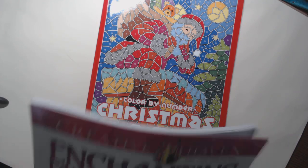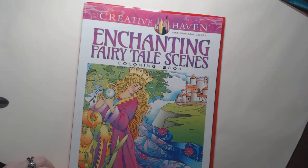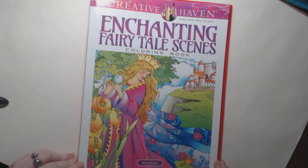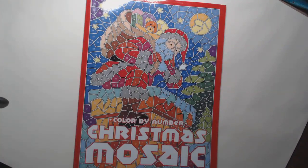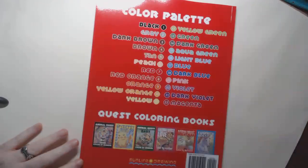Every time I forget, when you compare it to a Creative Haven book, it is actually just a little bit taller and wider than an average coloring book. I would just say it's the same size, but there's a little difference. All right. This is the front cover. Again, this is by Sun Life Drawing.